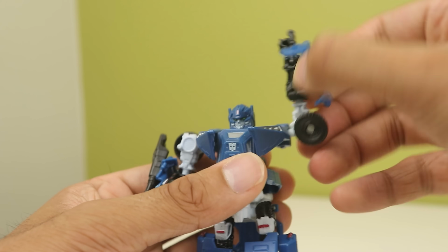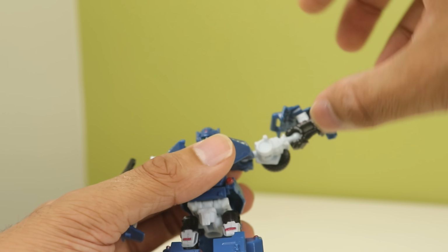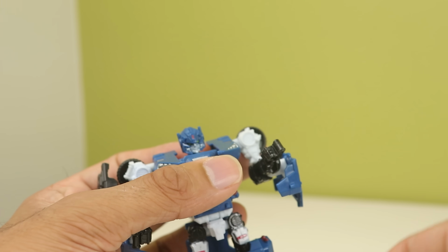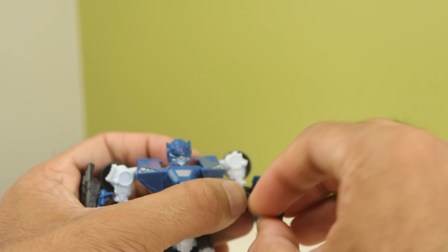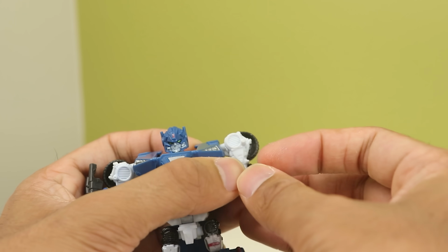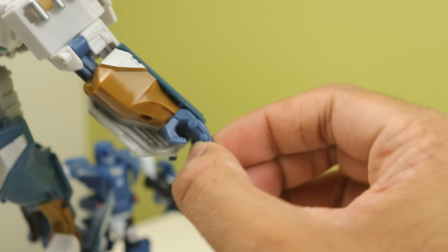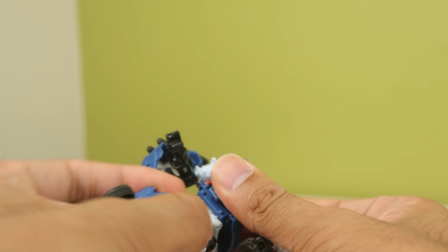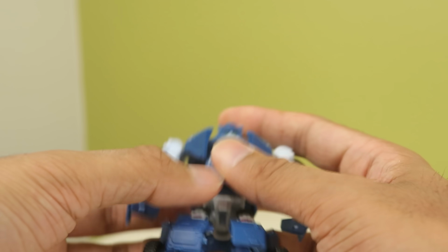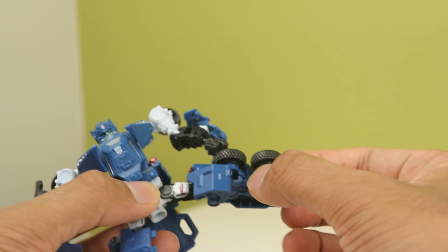You got ball jointed shoulders so they can rotate. Shoulders can go in and out. You have a 90-degree bend at the elbow and elbow swivel because it's on a ball joint. Wrist also on a ball joint, so you get a swivel and up and down. Oh, that's right, I forgot to mention, Seaspray has a wrist swivel, though it's kind of blocked by all that stuff. But it is there. Breacher also has a waist joint. So you got that going.